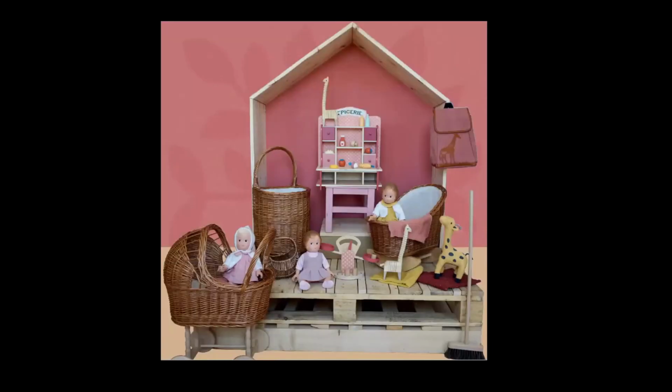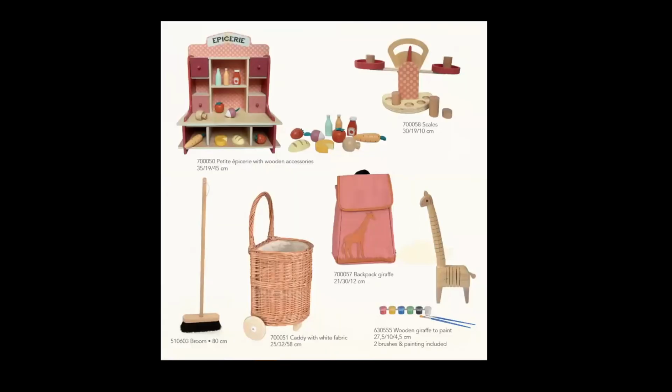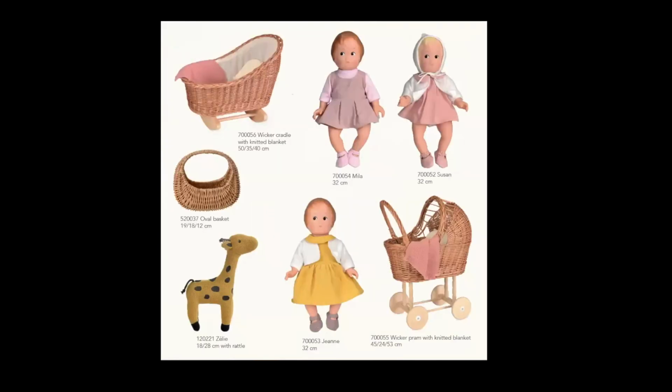Emma is the little shopper, so here she is. Perfect girly story here. So as we can see with the products here, we've got the cafe and shop. So you've got a traditional looking shop, you've got the weighing scales, the basket to take your shopping home with you, and a brush to clear up at the end of the day.